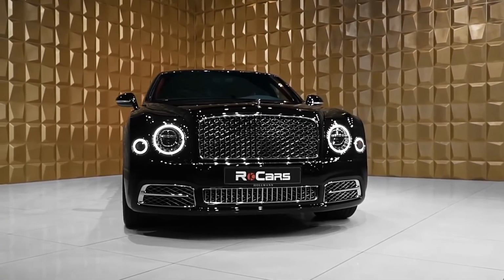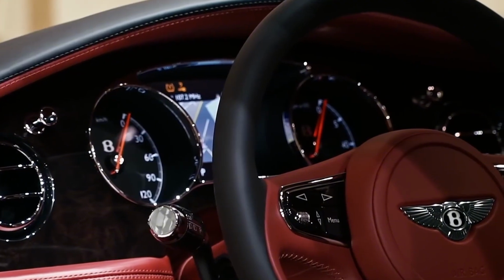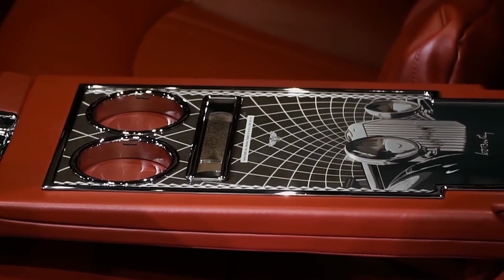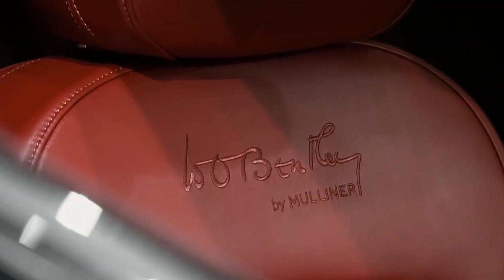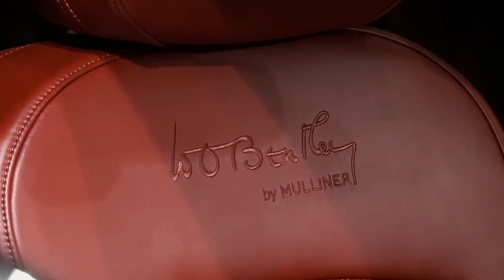Let's discuss Mulsanne's interior. The chair is decorated by hand. It took 150 hours to finish the chairs. The logo on each seat requires 5,000 stitches. The level of craftsmanship of this car is amazing.